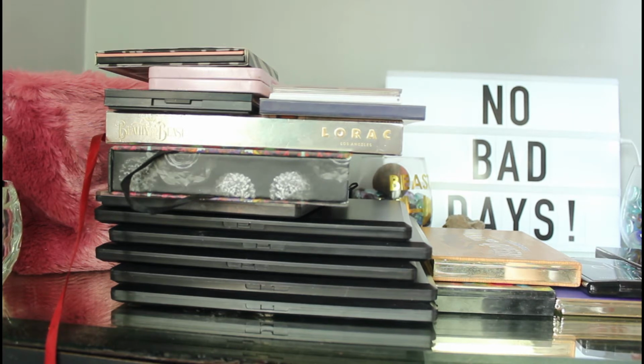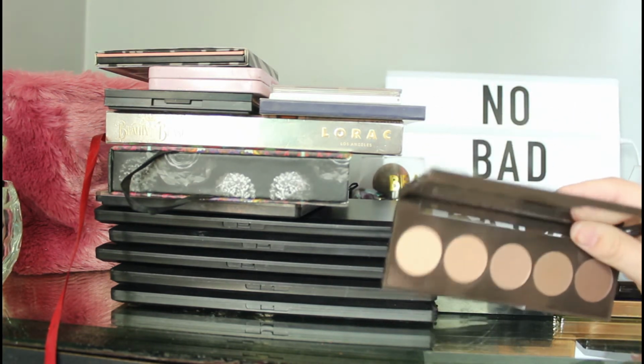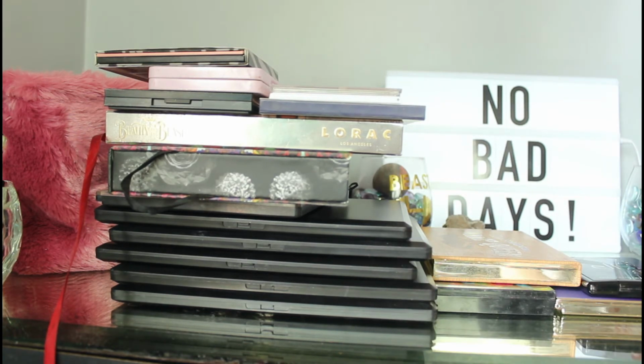Let's see. Look at this Becca one. This is the Becca Ombre Nudes Eye Palette. I've only used this once. I really need to get more use out of this. I really, really like it. My friend Susan sent this to me, and I really want to use this some more.